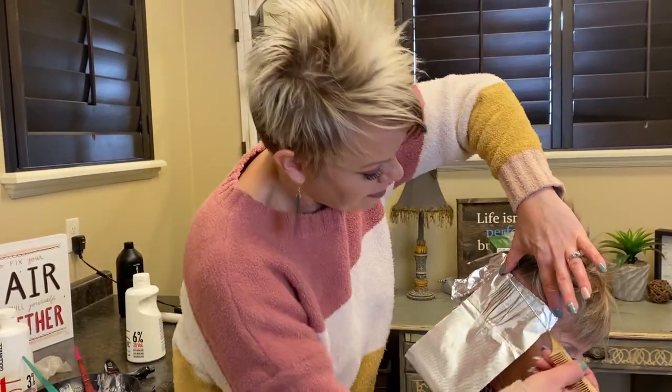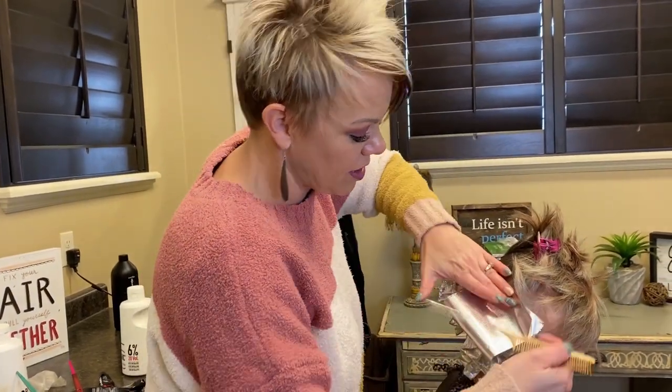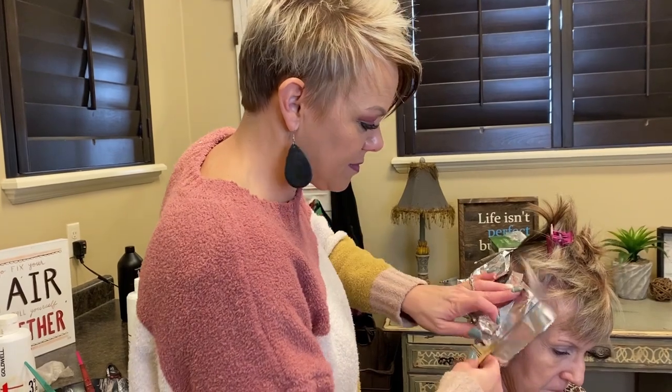So it's a little lighter up through here, so I'm just gonna take my comb and take some of the bleach off. So it still has a little bit, but it's not caked on as much.